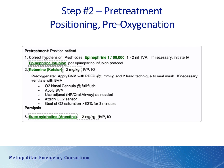What is push dose epinephrine? Well, it's the same dilution of epinephrine that we used for our epinephrine infusion, except instead of infusing it at 6, 12, 18 drops a minute, we're going to pull up 1 or 2 cc's of this solution and inject it through the IV to bring the patient's blood pressure up. You can repeat the push dose epinephrine as you need to maintain an adequate blood pressure, or if you think it's necessary, you can just plug the epinephrine infusion in and start the drip.